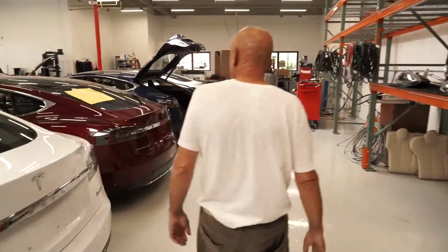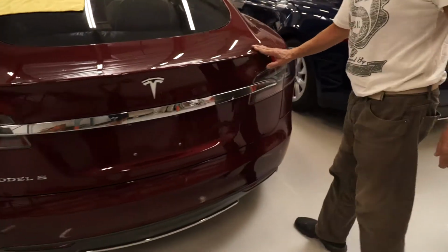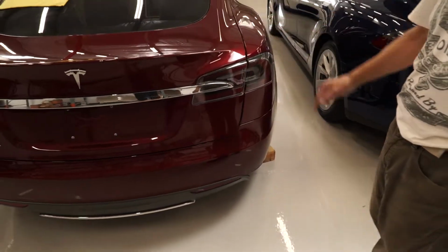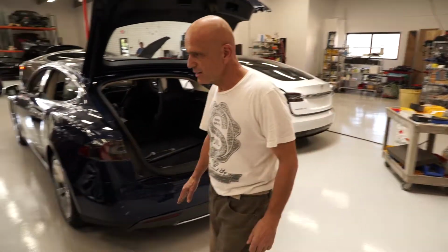And here's an interesting car. This is the 69th Model S ever built. This is VIN number 69. It's a 2012, and back then it had no badging.